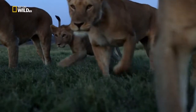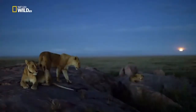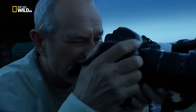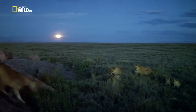Since Nick and Nathan arrived in the Serengeti, they have only seen the females of the Vumbi pride and the cubs. But there are male lions in this part of the park, too. The males bring complexity to the pride dynamic, and the photographers are getting impatient for their arrival.